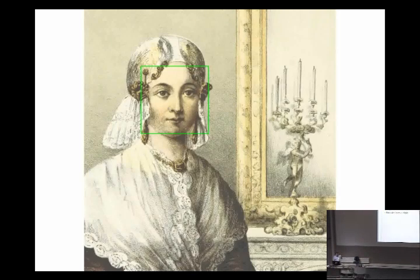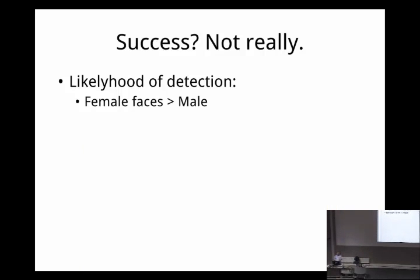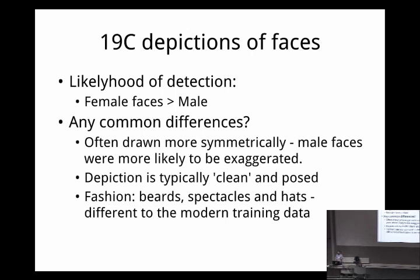Was it a success? Not really. As you might expect, things trained for photographs don't really work on line drawings. But we had a lot of female faces found, which is of interest. The common differences were that female faces were often drawn in a more posed, more symmetrical fashion. More care was often taken. Male faces are often more caricatured, lopsided, asymmetrical, things that normally throw off the detection algorithm. And also beards, spectacles, hats, and ruffs, and all those kind of things were more likely to throw off the algorithm because it was trained on passport photos.